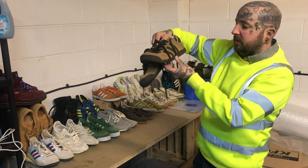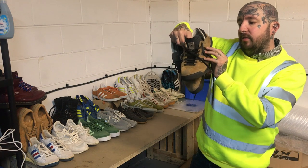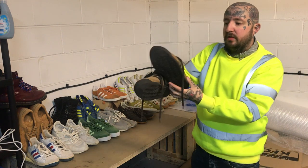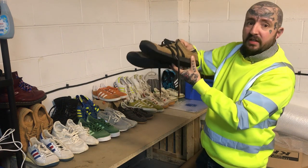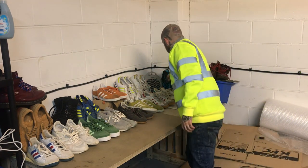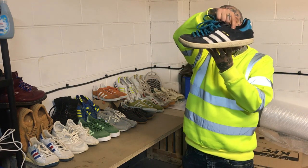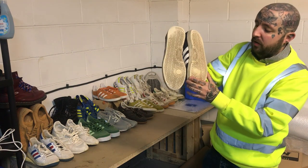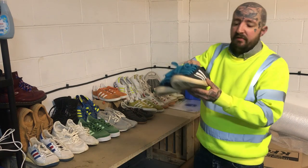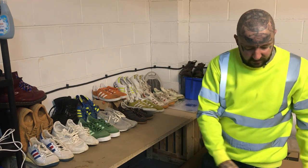Size 11, some brown Adidas trainers, I think it's brown. I can't pronounce it, but I'm going to try. Copenhagen? Not a clue. I guess I'm just going to say 20 quid for them. They look horrible. These here, Adidas Grand Prix, some blue ones, bit of wear on the bottom, but still plenty of life left in them. These ones here are a size 11, Adidas Grand Prix, 20 quid let's say.